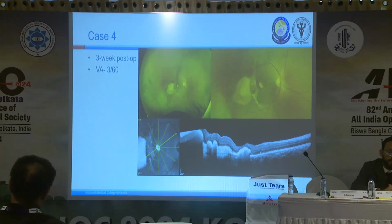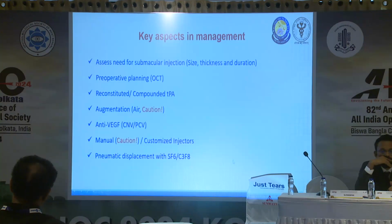Unfortunately, the old bleed did not get lysed, but yes, the fresh bleed had been displaced from the center of the macular area, and there was still a CNVM scar which was present. Now the patient is under follow-up.